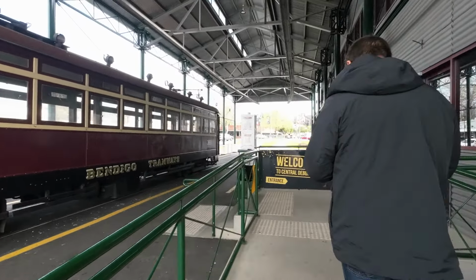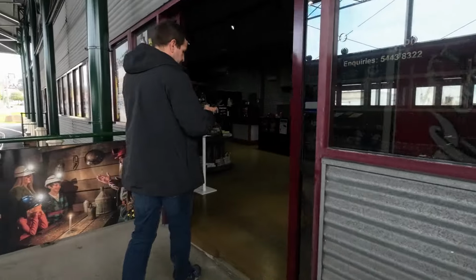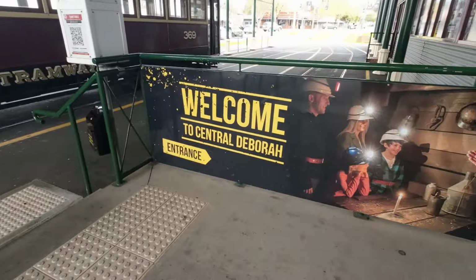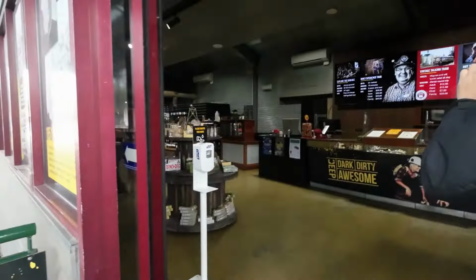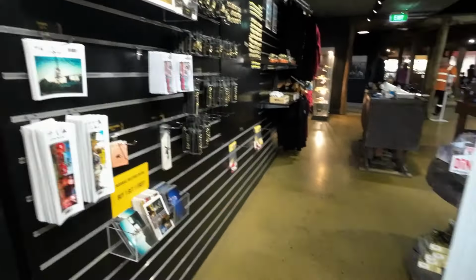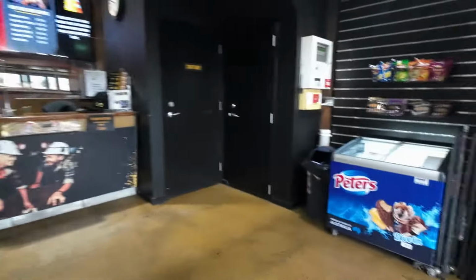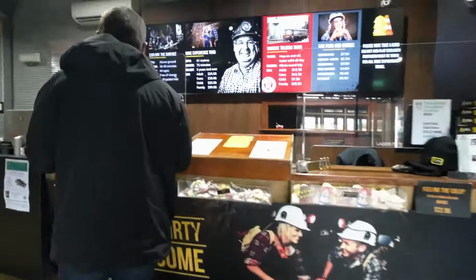Welcome to the Central Deborah Gold Mine. It is situated in Bendigo, a city located in central Victoria, approximately 150 kilometers northwest of Melbourne. Visitors can typically find a gift shop at the Central Deborah Gold Mine, offering souvenirs, books, and gifts related to gold mining and Bendigo's history.